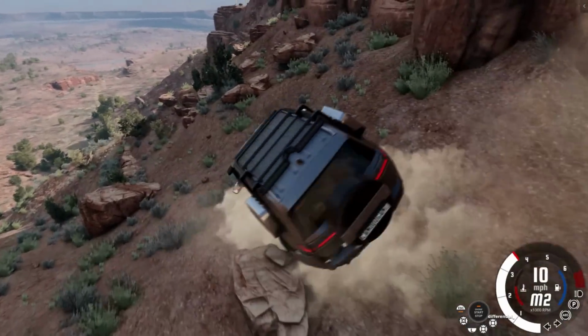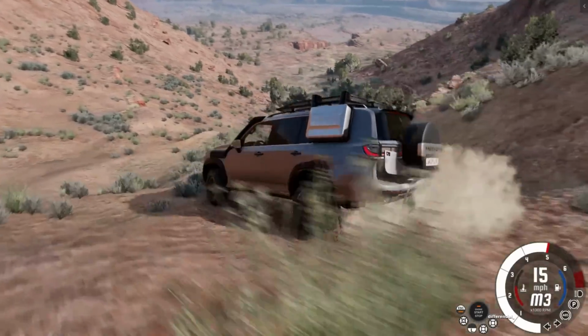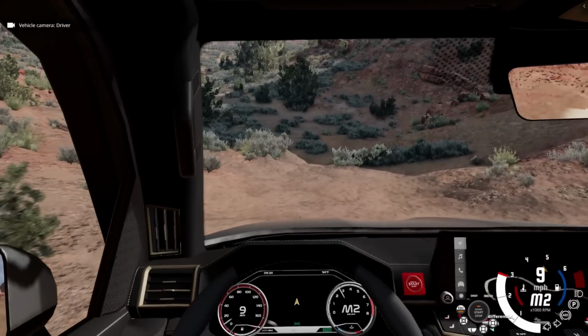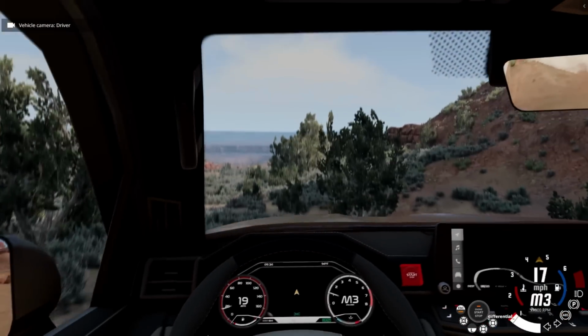This is fine. It's what it's meant for. It's meant for off-roading. Just hope they have plenty of body panels available for all the dings that we're going to get doing this. But, man, that is cool, huh? Let's get one more view of the inside here. Oh, yeah. That is a rugged off-roader there.